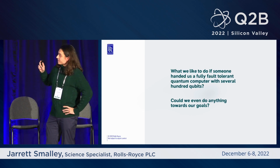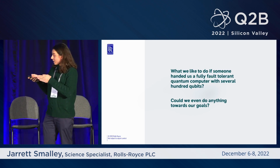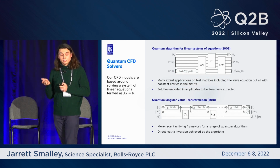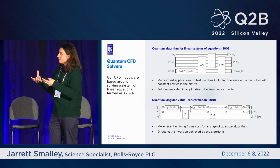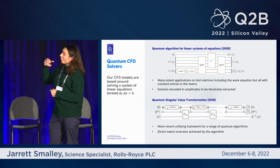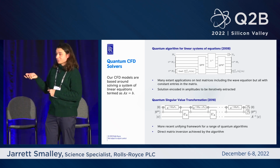But I think that this is a question that we've been pointing ourselves at, trying to figure out where we can go in the future with fault-tolerant devices. Earlier I was talking about computational fluid dynamics as a central hub of a lot of our business. And so we find that using quantum solvers in the CFD should, as long as we get to fault-tolerant devices, give us an advantage with modeling systems using the CFD.